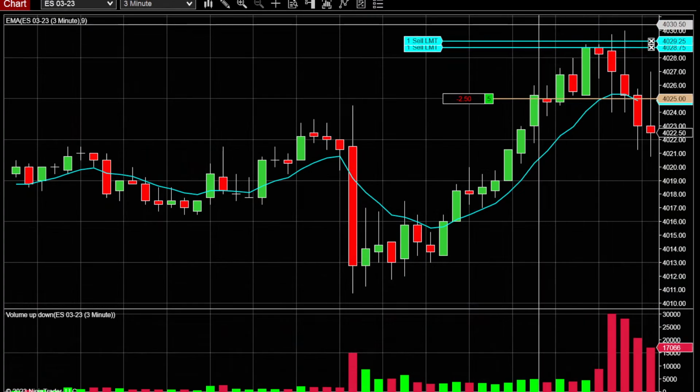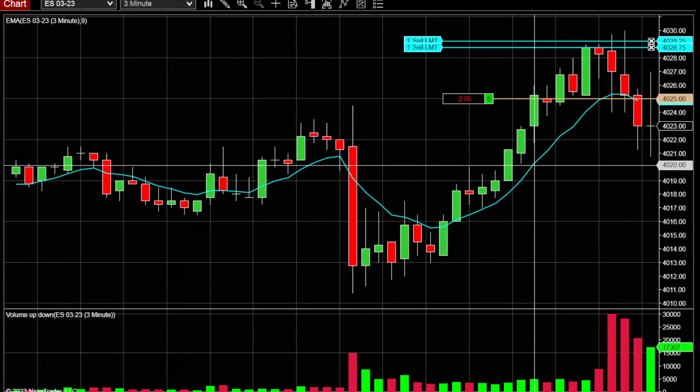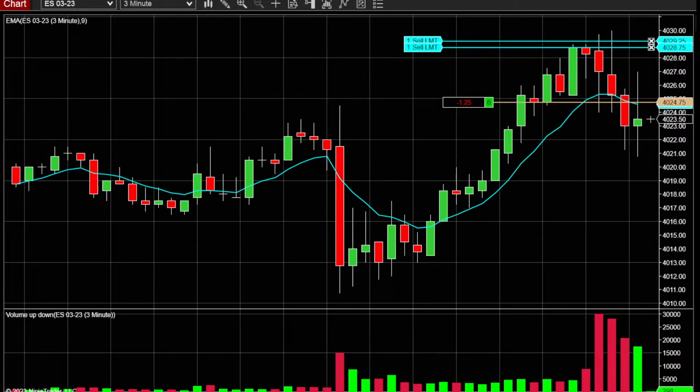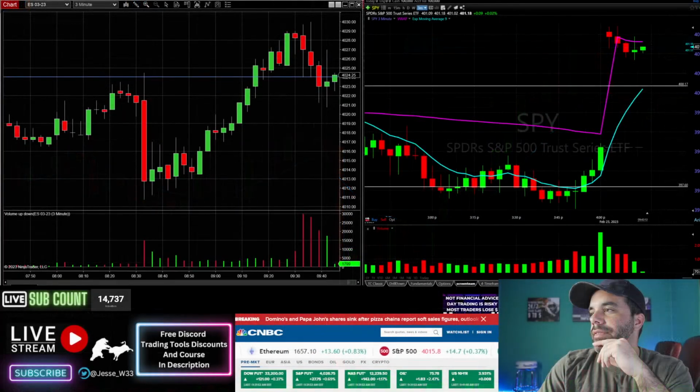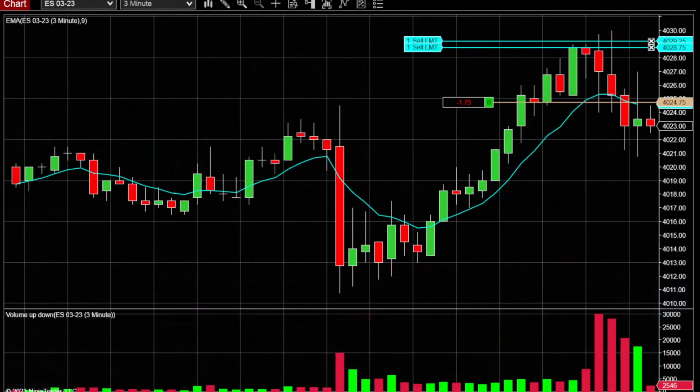I'm still in this one. Stop remains here under 4020. I don't like that wick. Look at that VWAP possible rejection there on the SPY. We'll see what it wants to do.